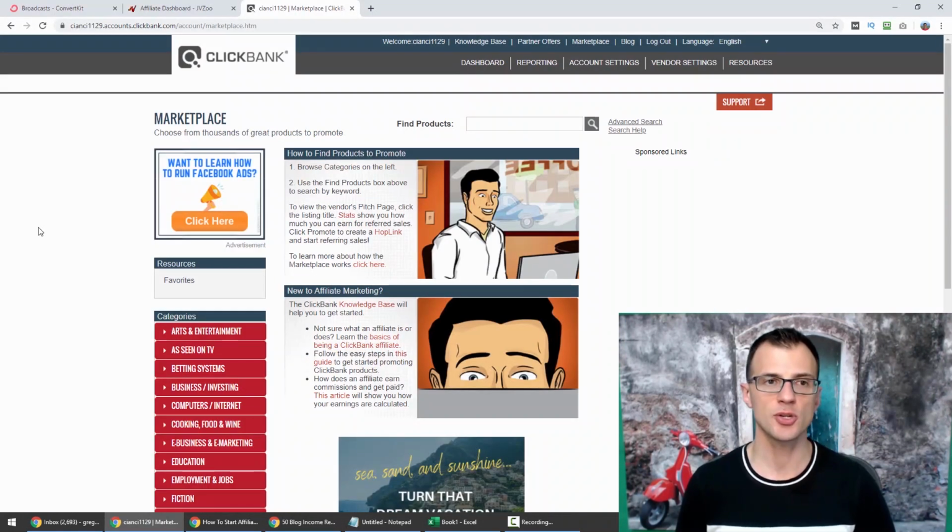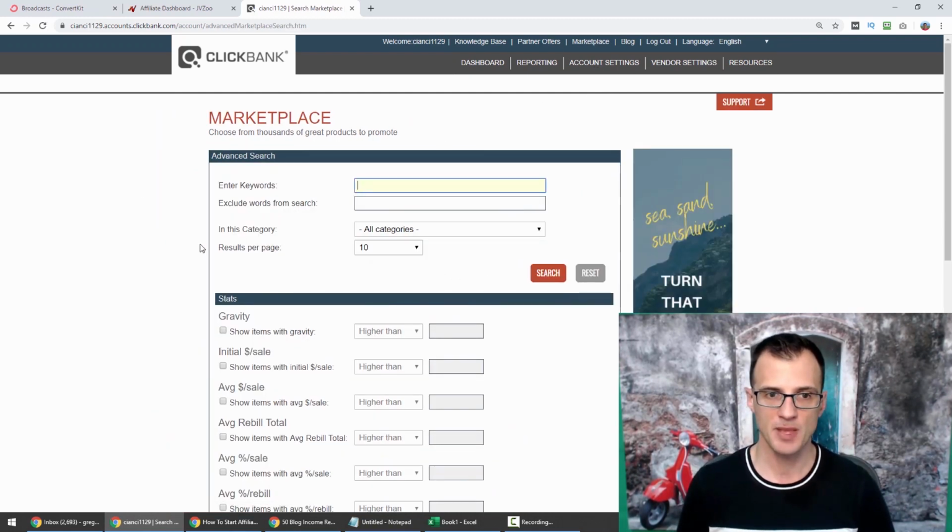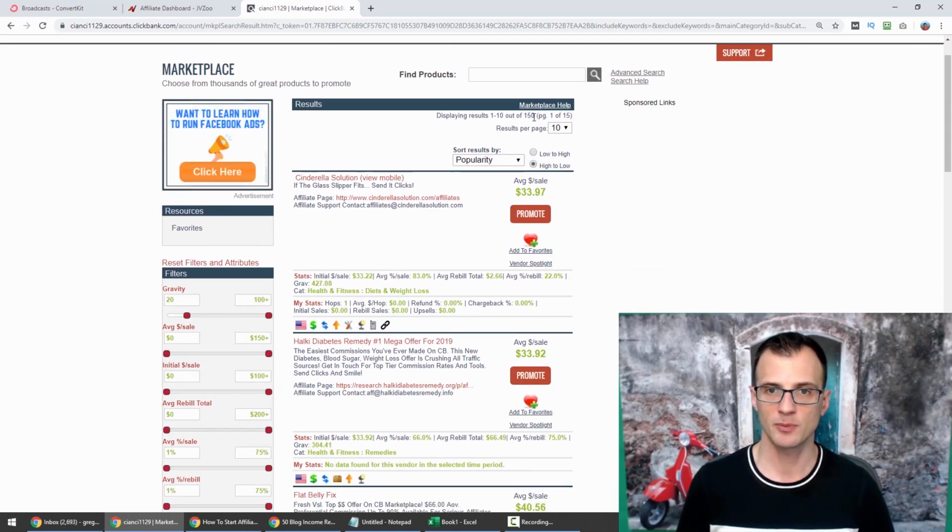Another good way to do research is to browse affiliate networks. I'll do this with the example of ClickBank, but you can do it with any other affiliate network that you're a part of, so ShareASale, Commission Junction, and others as well. Here you can go into Marketplace and then click Advanced Search, and then leave everything blank. Just go and show gravity higher than 20 and then search. And that will bring up now 150 different products.